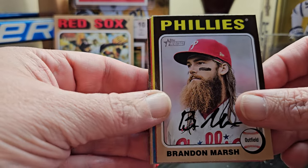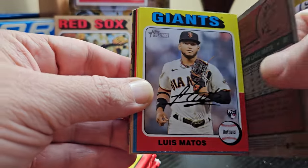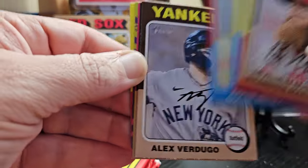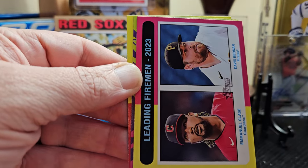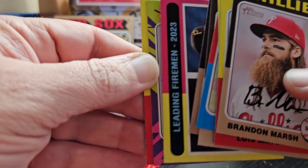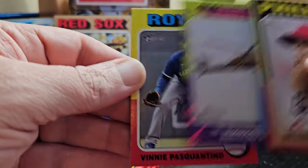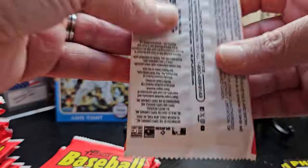Brandon Marsh for the Phillies. And there's the back. You know, it is an old-time stock, it feels like. Luis Matos. Josh Jung. Colin Selby, rookie. Alex Verdugo. Tarik Skubal. Leading firemen, Clase and Bednar. Those are the two save leaders, maybe? Apache helicopter makes its first flight on the news flashbacks. And Vinny Pasquantino. Here we go, pack number two.